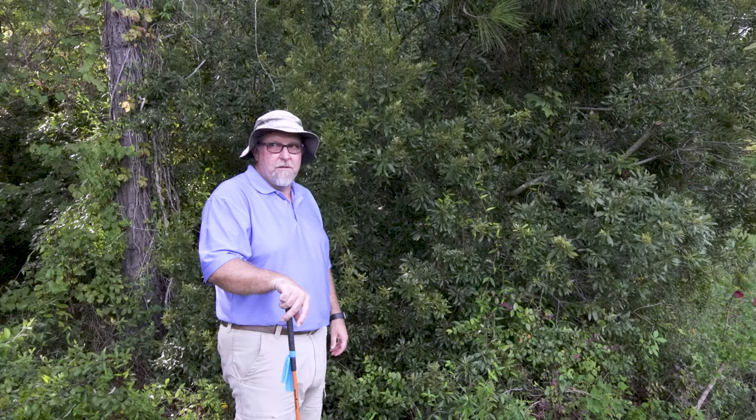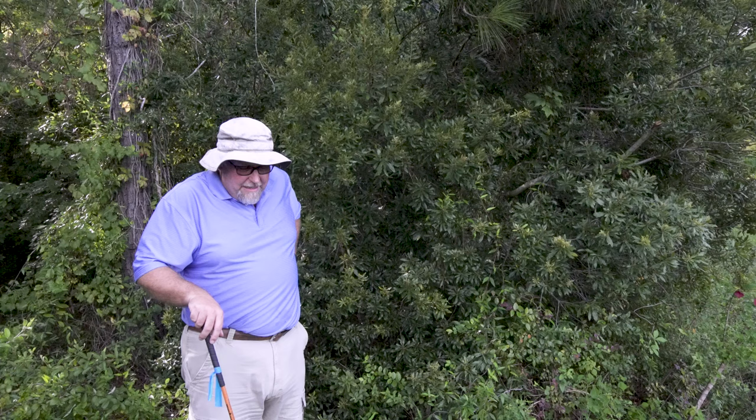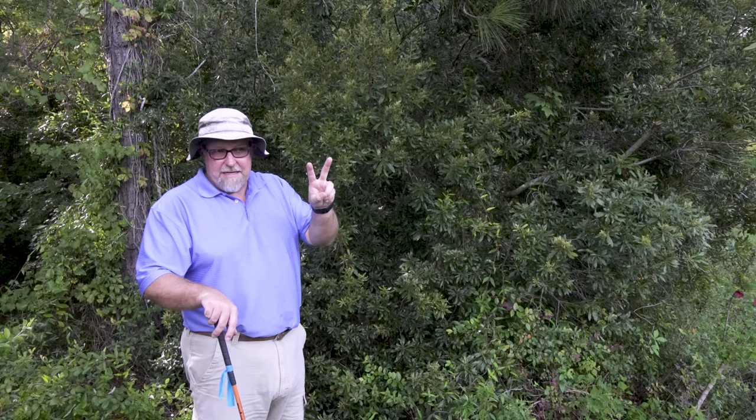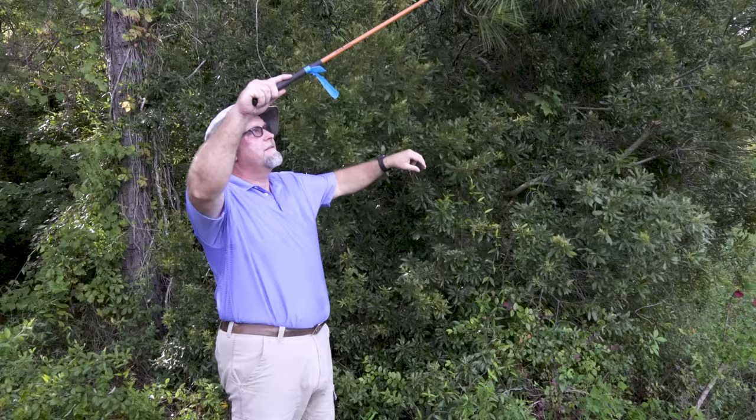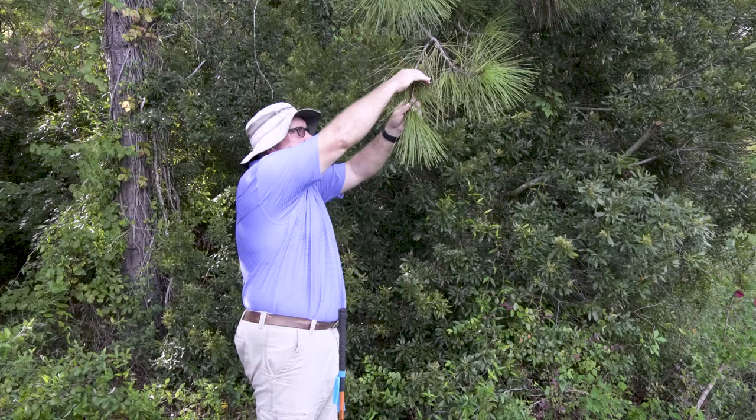We were talking earlier about the difference between loblolly and slash, with loblolly having three needles in a fascicle and the slash having two needles. We don't have any longleaf today, but longleaf has three needles in a fascicle as well. This is a wax myrtle, but this is what I want to show you right here. This is a slash pine. And what I want to do is pull some of these needles loose, and I want to show you.